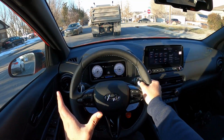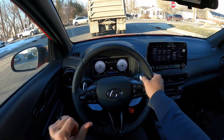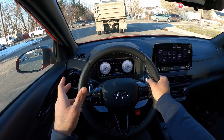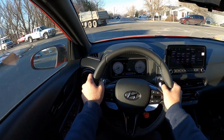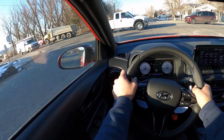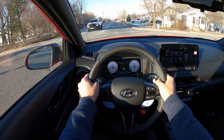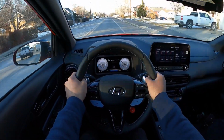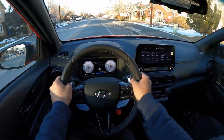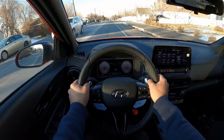That's not the intention of the Kona N. The Kona N is supposed to be, again, like a hot hatch. So it's going to be a little bit more harsh with the ride and everything. But I think that's okay, because that leads to this having really solid handling. And yeah, this transmission. Oh, gotta love it. Gotta love it. Yeah, it's super responsive, and the sounds that this makes are fantastic.